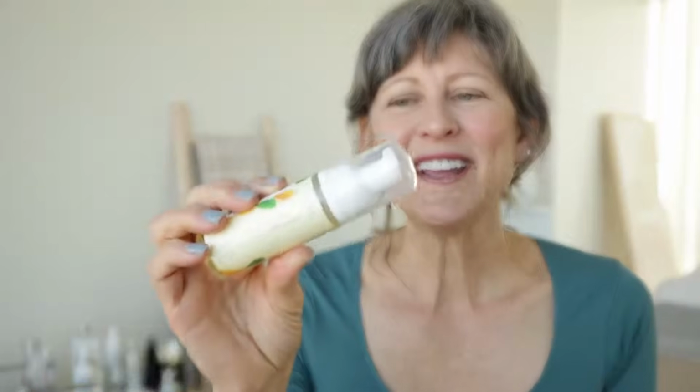So what I'm going to get started with now is we're going to be using, from Farmhouse Fresh, See the Future. This is a foam cleanser. And let's load some up on my hands. I'm going to apply it right onto dry skin. Feels good. Apply it to my neck.